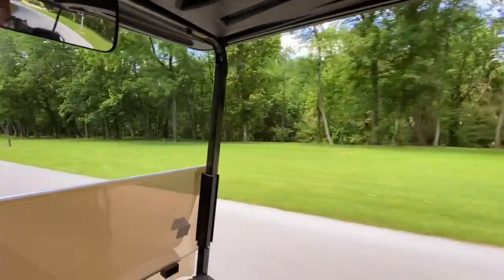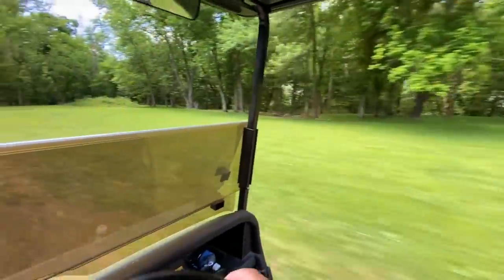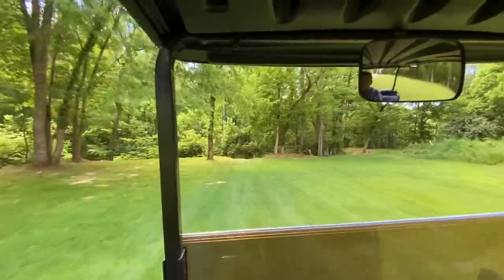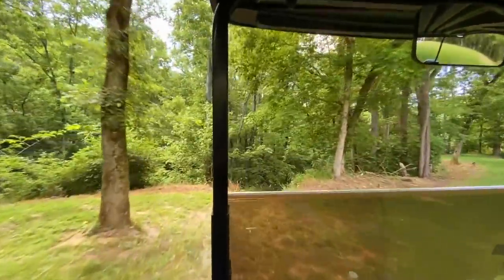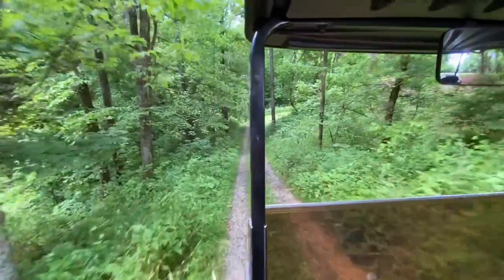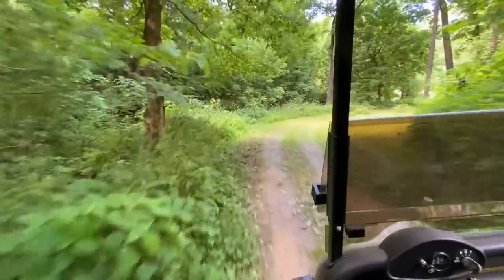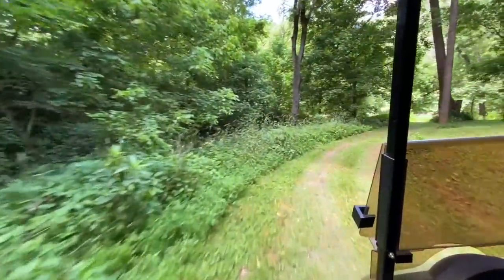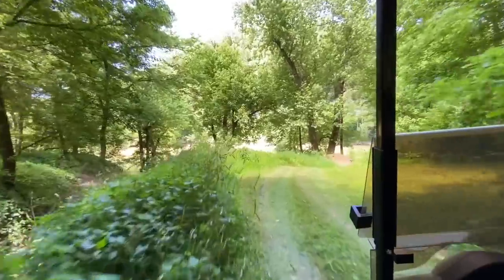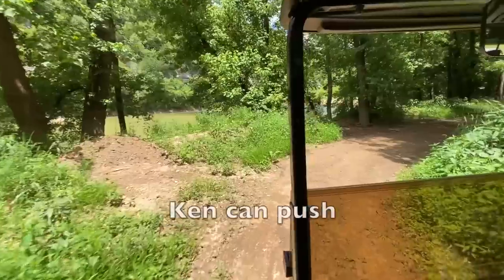Tent sites here, absolutely unused. That's all power, obviously water. I've got the statistics for you, the count on all that stuff. I want to take you down a fun little deal here. This is one of two trails. The other one's a little bit muddy. You know, it rained a little bit yesterday. So I'm not going to show you that one because I don't want to get stuck. I don't mind getting stuck if Cindy's with me or Ken's with me. They can help me. I'm kind of here by myself.